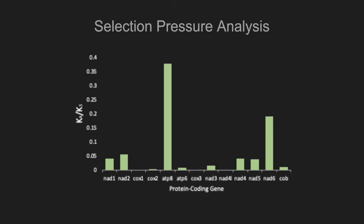The ratio of the two, Ka over Ks, is used to estimate the selection pressure of a given gene, enhance gene predictions, and determine differences in natural selection. A Ka/Ks ratio under 1 indicates purifying selection, while a ratio larger than 1 indicates diversifying selection. Strong purifying selection, as exhibited by NAD4L and the 3 COX genes, COX1, 2, and 3, shows a decrease in genetic diversity. The high Ka/Ks ratio of ATP8 indicates weaker purifying selection, which is seen in most vertebrate mitochondrial genome analyses of selection pressure.